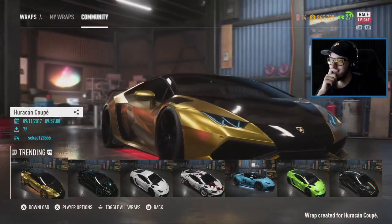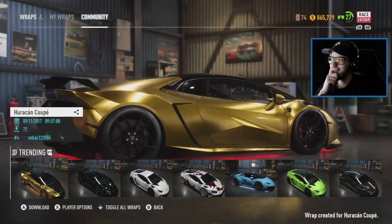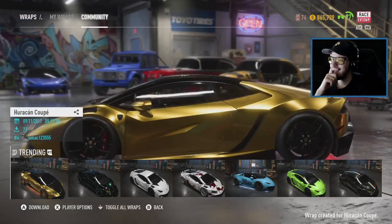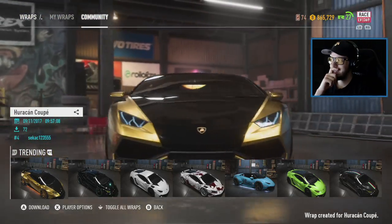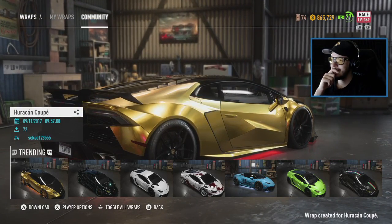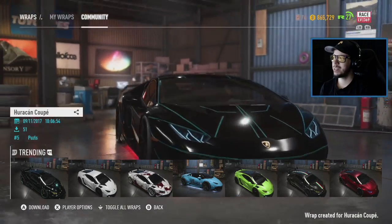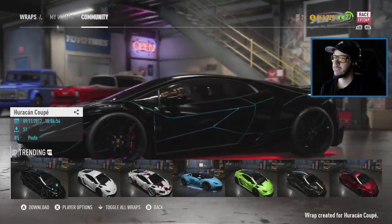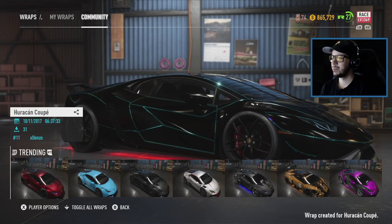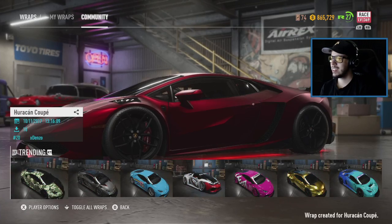Guys, that looks pretty cool. That looks pretty freaking sweet. Let's be honest. Oh my goodness. That looks pretty sweet. Oh, you can get the Tron design too. The Tron design looks cool. Nothing looks right now because we have red now. But the red would look nice. Red on red action.